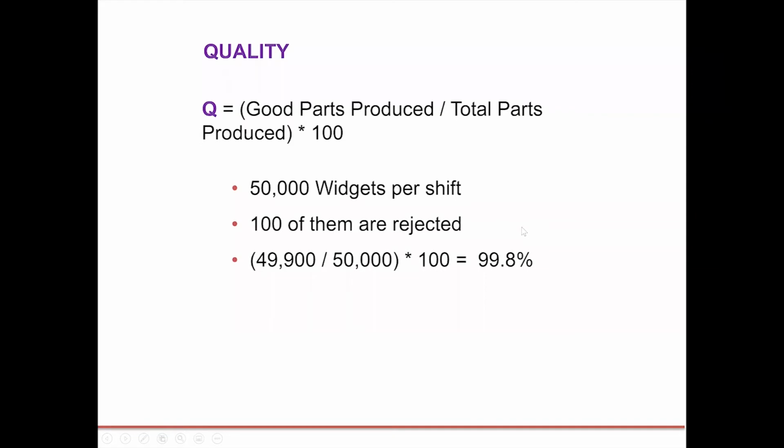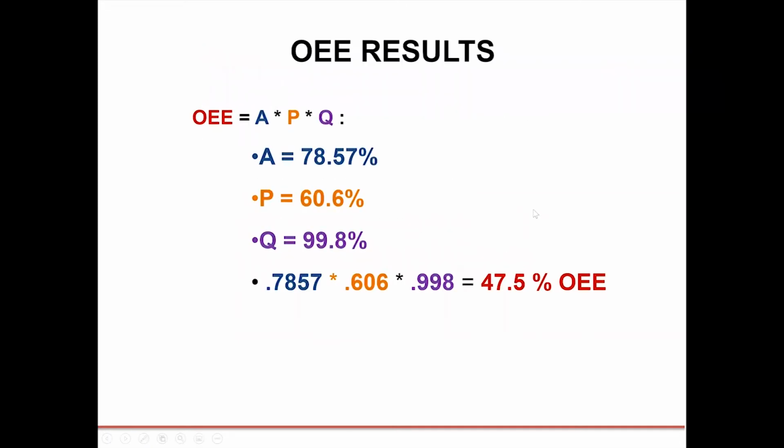The last variable is quality. Q equals good parts produced over total parts produced times 100. So we produced 50,000 widgets in that last shift. We'll say 100 of them are rejected by quality assurance. And so you get 49,900 over 50,000 times 100, or about 99.8% efficiency.